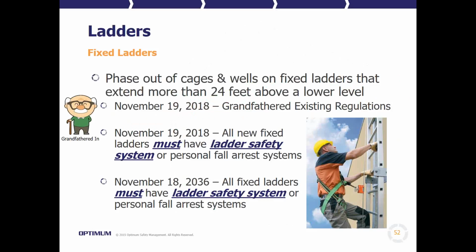Also, we have our grandfather clause here again. OSHA is going to be phasing out cages and wells from all fixed ladders that are more than 24 feet above a lower level. By November 19th of 2018, if you're going to install any new ladder, or repair any current one, fix any parts, or replace a current ladder, then it needs to have a ladder safety system. Before that, it's phased in, it's grandfathered in.